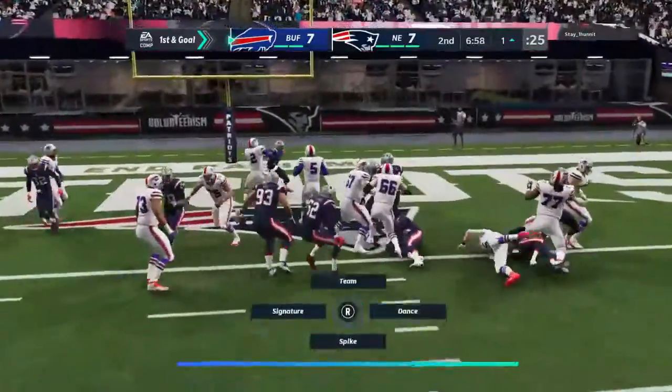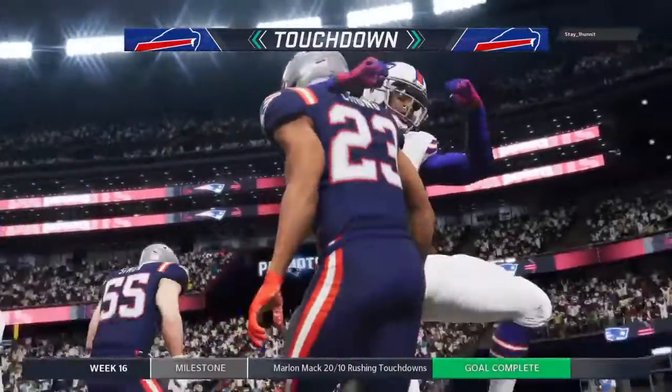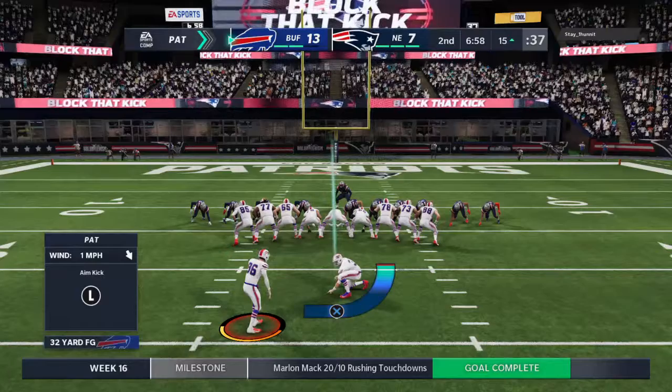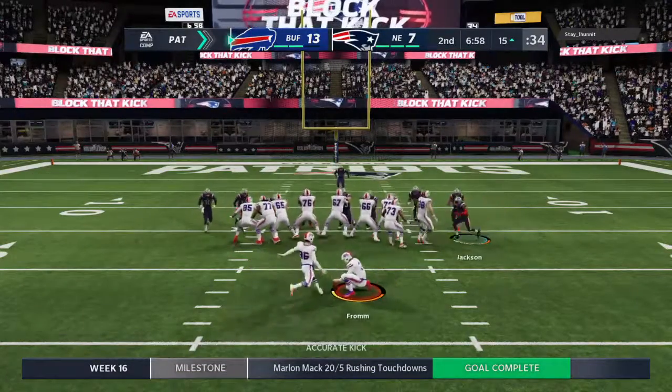Looking to run with Mack. And he takes it in across the chalk for a Bills touchdown. Marlon Mack with touchdown number 20 on the year. And the Bills have taken the lead.